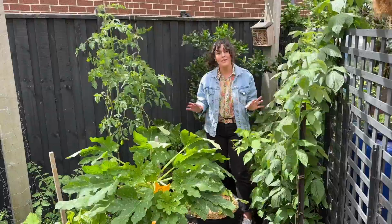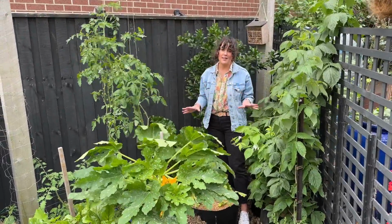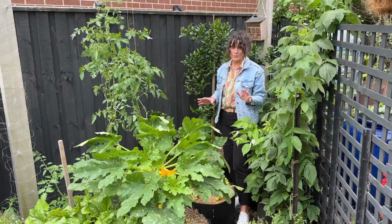One of the things that Breanna's found in this smaller space is to choose varieties of veggies and things like tomatoes that are smaller growing, and she uses vertical space as much as possible.